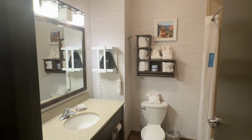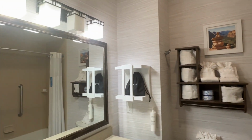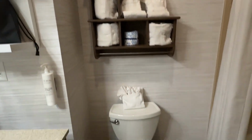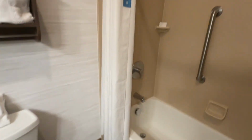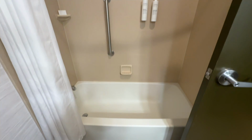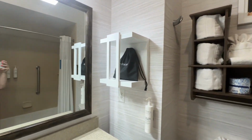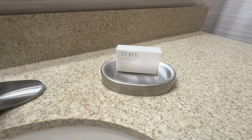Now let's check out the bathroom. This was so cute, guys. I love that little thing above the toilet. They've got a tiny hair dryer. They've got plenty of towels. They've got a tub if you need to soak your legs after a long day of hiking. They have shampoo and conditioner in the shower, and then they have bars of soap. And they also have body lotion there on the wall.